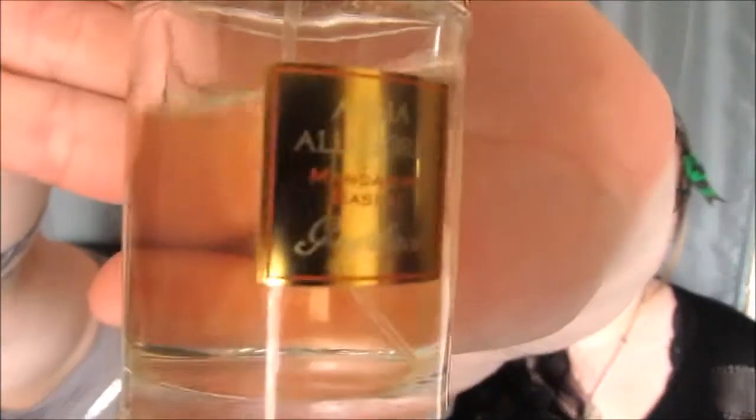Speaking of smelling, my next favorite is... I actually got this for Christmas, but I used to wear this all the time when I worked at Sephora just because it was there, and it smells so good! It's mandarin and basil, and I love it. It smells so fresh and clean. No wonder, I love oranges and basil. Me too. I do too.